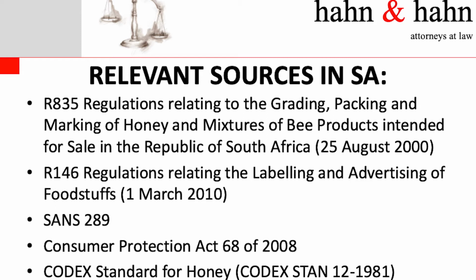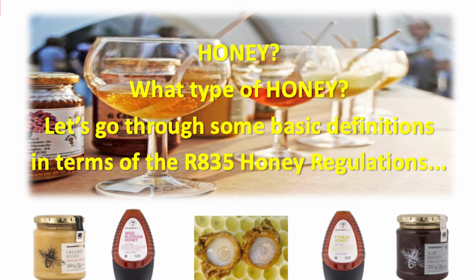The Consumer Protection Act is also very important because that is a law which ensures that consumers are not deceived or misled. And then finally, when no other law applies, we can fall back on the Codex standard for honey, bearing in mind that Codex is not part of South African law as such and can only be fallen back on when there is nothing else in our law. So, what is honey? What type of honey are we talking about?